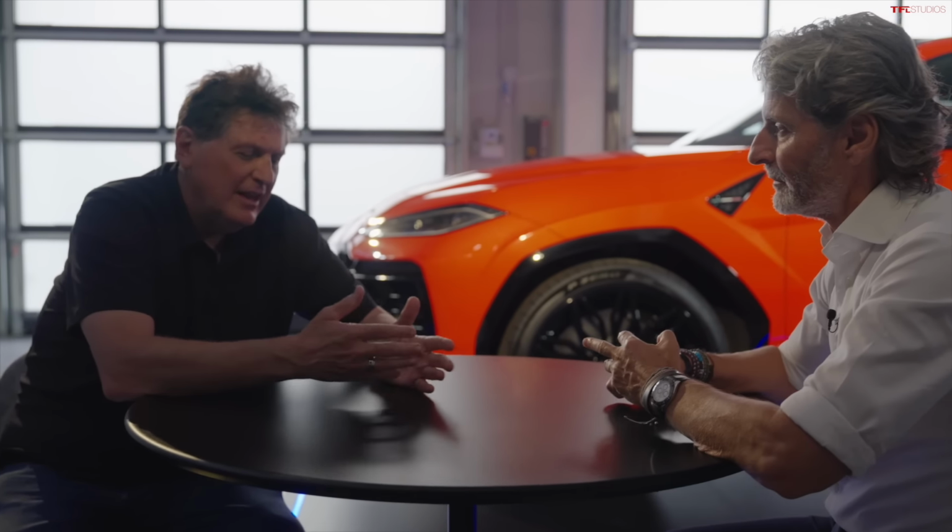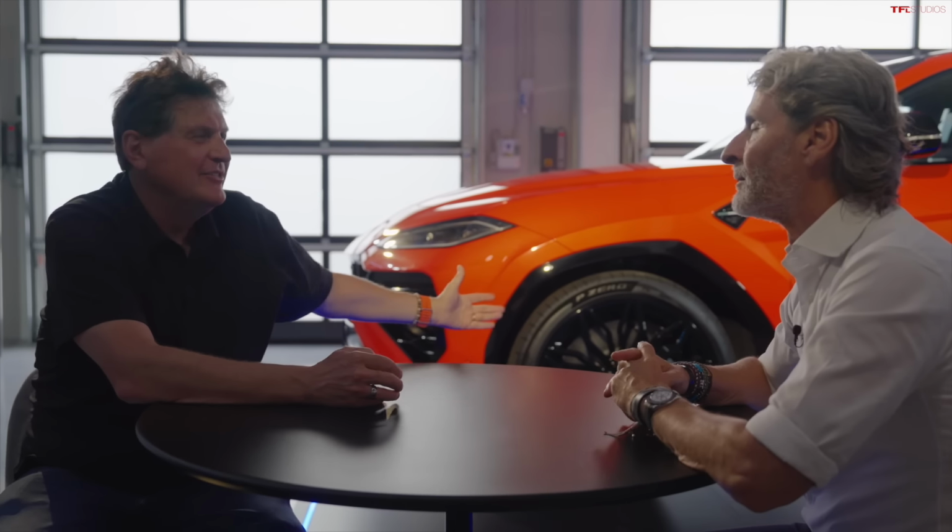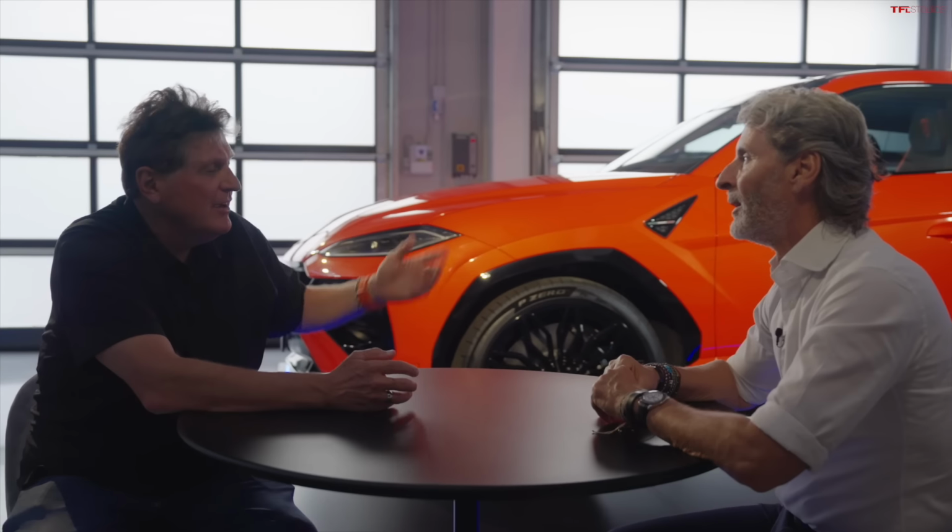So obviously now when you look back, the Urus was a huge success. It supercharged sales of Lamborghini. It took you from making 1,000 cars to, what, you're going to make 10,000 cars this year, something like that, more than 10,000 cars. But when that change was happening, were you nervous? Were you worried about the fact that you're building a car that isn't a supercar, but is a family car in essence?